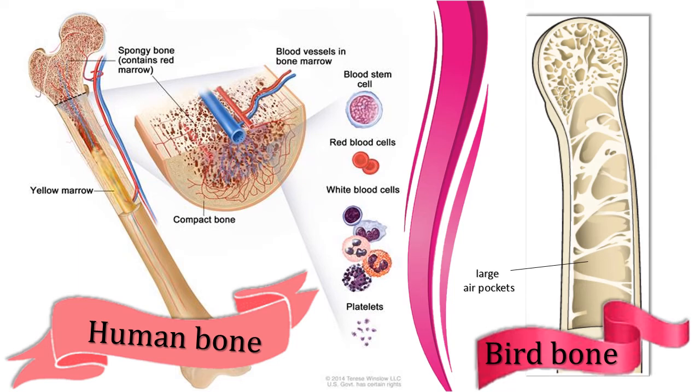Birds have hollow bones because they need to be light to fly. Hollow bones contain large air pockets. Hollow bones are light and strong. The reason is that the bone is distributed further away from the center of the bone, making it significantly stronger.